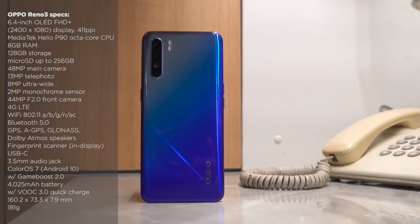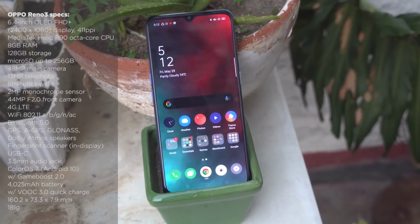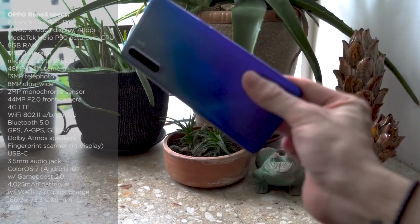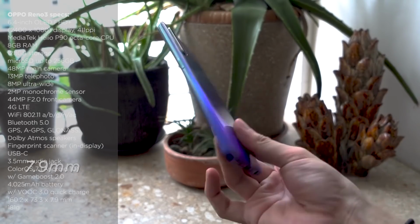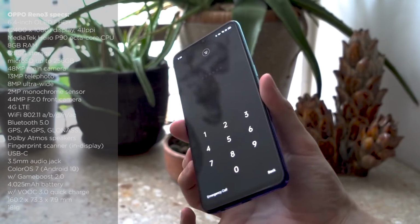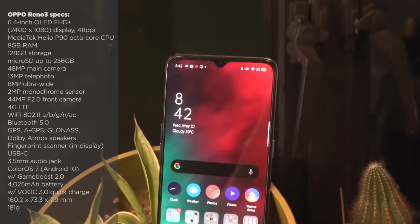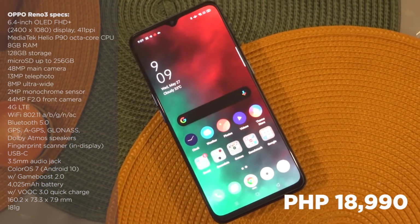And of course, we have the Oppo Reno 3. If you're on a tighter budget, Oppo is offering a non-Pro variant with a slightly weaker MediaTek Helio P90 chip. It also has an inferior 48-megapixel main camera and slower VOOC 3.0 charging. Nonetheless, it still comes with a 6.4-inch OLED display, 8GB of RAM, and 128GB of internal storage. The Oppo Reno 3 is available in Oppo's Lazada and Shopee stores for 18,990 pesos.